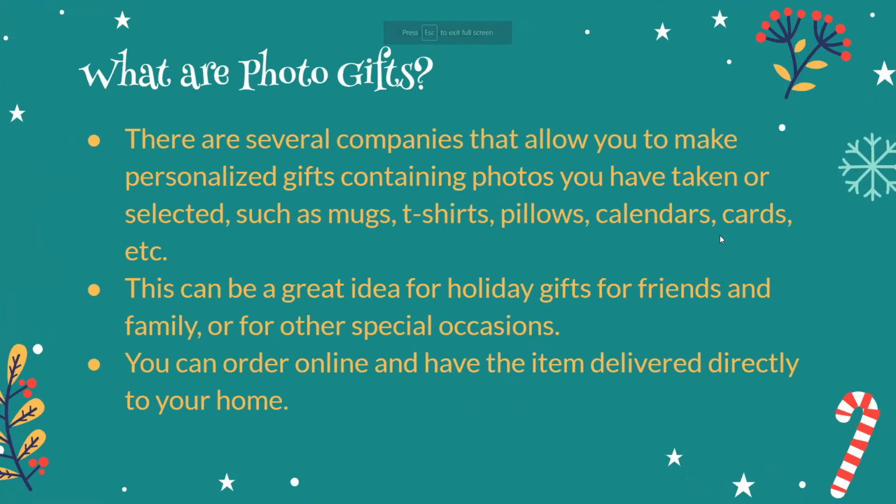So, what are photo gifts? There are several companies that allow you to make personalized gifts containing photos you have taken or selected, such as mugs, t-shirts, pillows, calendars, cards, etc. This can be a great idea for holiday gifts, for friends and family, or for other special occasions. You can order them online or have the items delivered directly to your home.